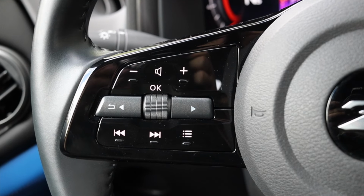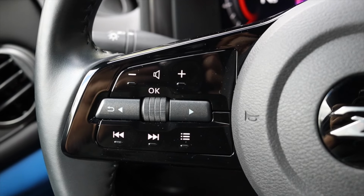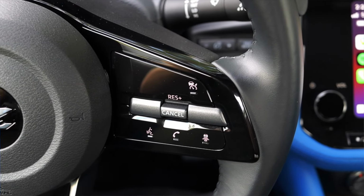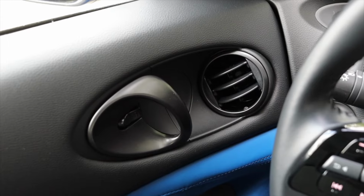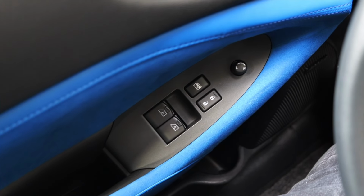On the steering wheel on the left, we do have our volume selectors for that gauge cluster screen, as well as our skip tracks. And off to the right, we have our cruise control options. To the left, I get a tiny vent and our traction control button, but then on the door, we get our latch to get in and out with a bigger climate vent, power mirrors, power locks, and power windows.